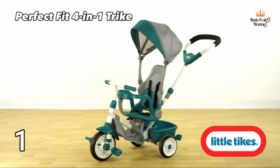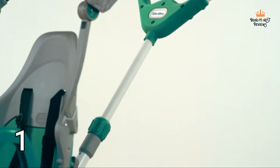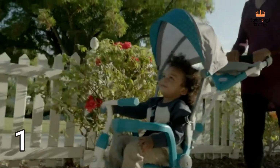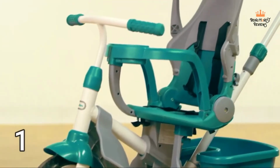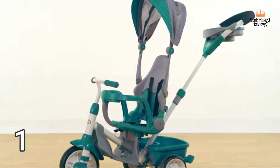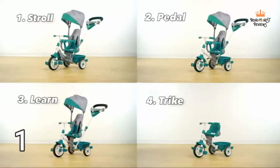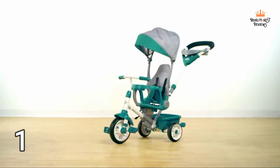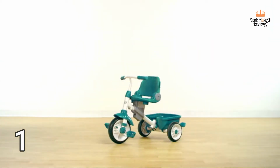Now the Little Tikes Trike family is a perfect fit for your family with the new Little Tikes Perfect Fit 4-in-1 Trike. Get ready to explore the open road. The Little Tikes Perfect Fit 4-in-1 Trike is the only trike that fully adjusts to the size and needs of both you and your child. With four different modes that grow with your child, the Perfect Fit 4-in-1 Trike is perfect for children as young as 9 months and will last for years to come.